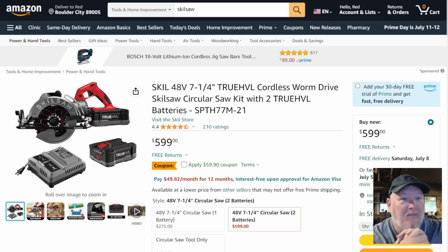I'm sorry. But the fact is, you're getting not just 1, but 2 of these batteries. These are not cheap batteries. That's why this saw is $600. But they got a nearly $60 coupon that's going to make that hurt not quite so much. This is not a DIY level saw. This is for you if you're a pro. You do this all the time. You need cordless. You need that worm drive because you need the smooth cutting. This is the saw for you.